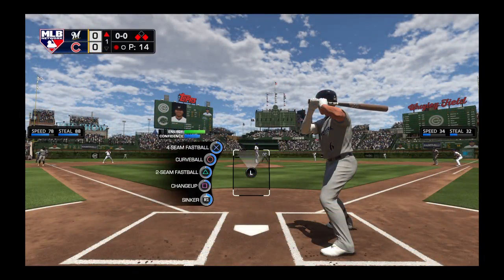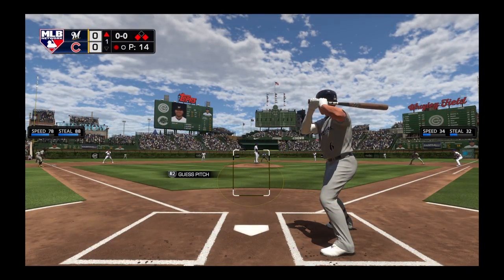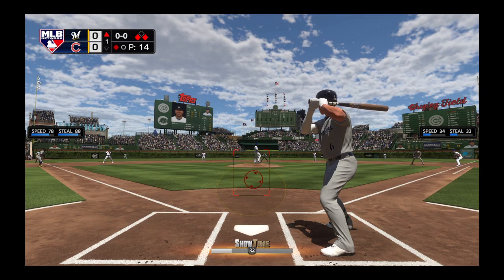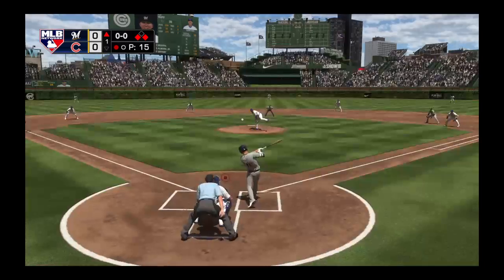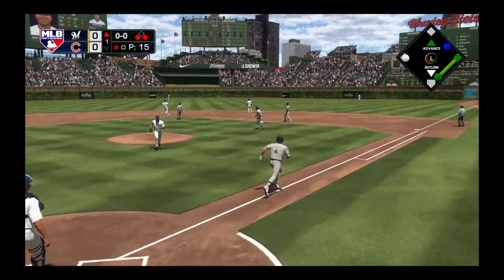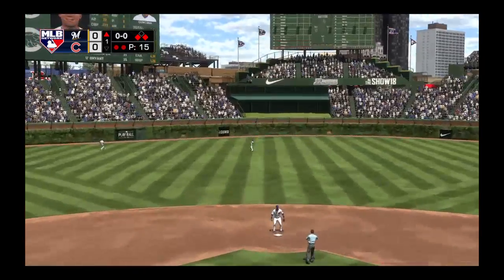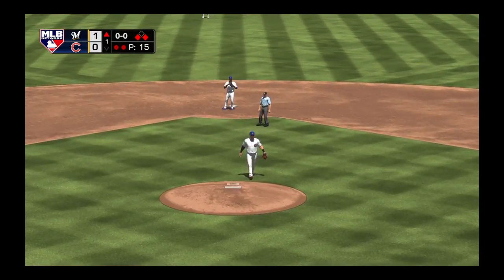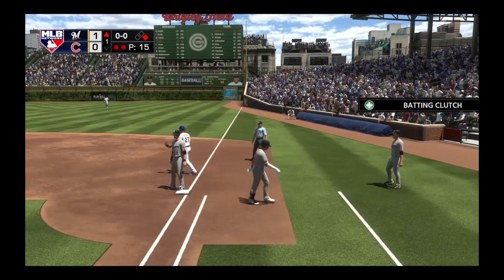Next will be the cleanup hitter, number 6. He had a homer in the ballgame yesterday afternoon. Here's the first pitch to him. Line towards center field. Catch made in center. Here comes the runner from third. And the run will score as the Brewers are off to an early 1-0 lead.